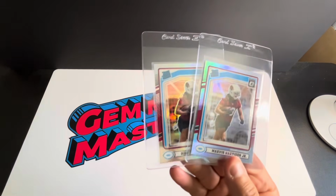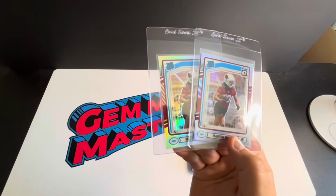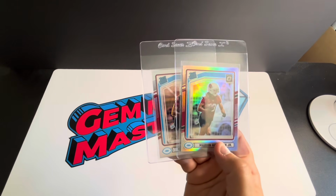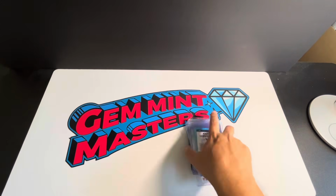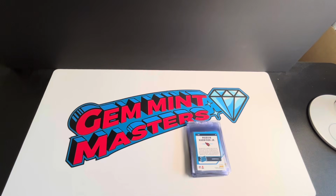Marvin Harrison Jr., we got 2 of him. I think, again, we pulled pretty much every big name out of these. The set, I believe, is about 100 cards. So, if you do the math, you buy 20 of these packs, you're basically going to get everybody. We got doubles of a few, Marvin Harrison, Caleb Williams. So really excited about that. So that's 5 so far. And then we've got a little bit of run of other stuff, and then we'll end on some more of those.